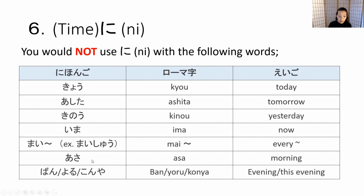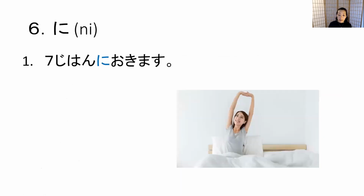The next: 朝, then 晩, 夜, 今夜. These mean this evening. By the way, when you say 晩, normally, if you want to say tonight, 夜 would be good, or 今夜, not just 晩. Okay. Let's look at some example sentences.